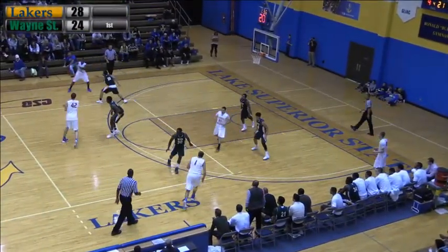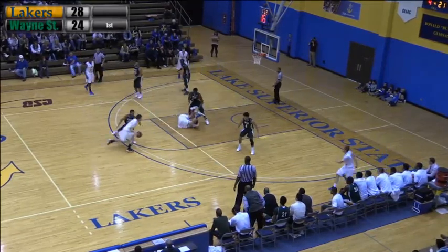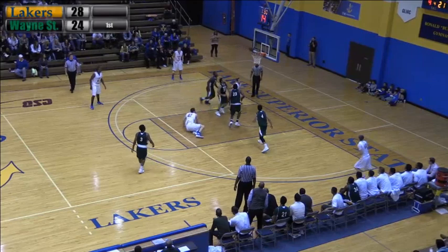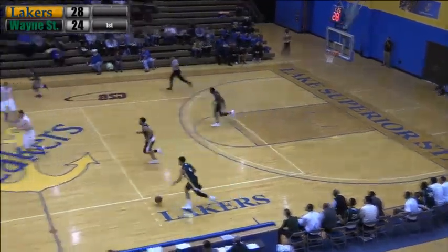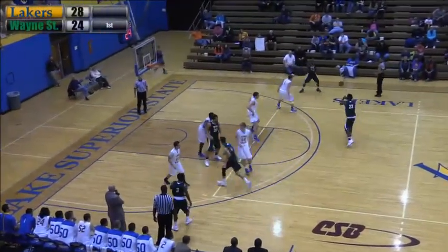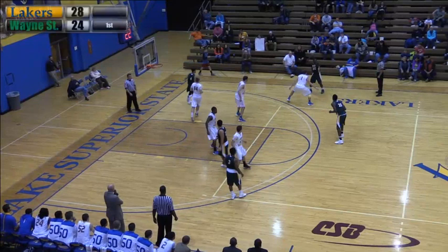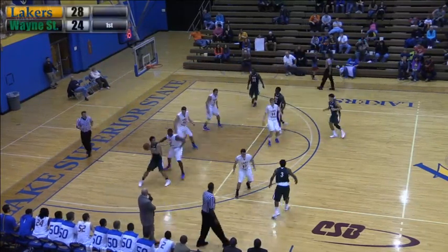Top of the key, Nicholson. He'll go left side over to Daly. Daly now to Mazuka. On the floor is Nicholson. How he ended up on the floor, I don't know. He got up slow, but he's okay now. It looks like he's kind of maybe favoring the left side a little bit, but he's okay. 1:20 to go, 20 seconds on the shot clock. Back the other way for the Warriors on the offensive end.